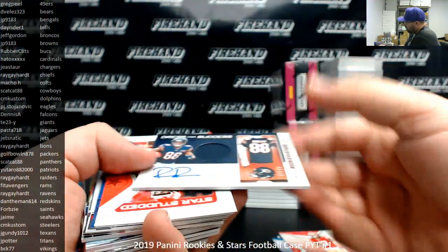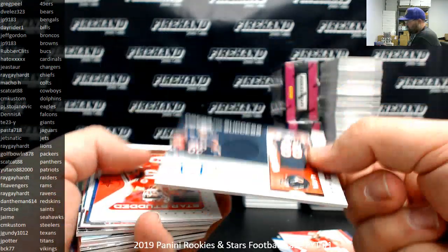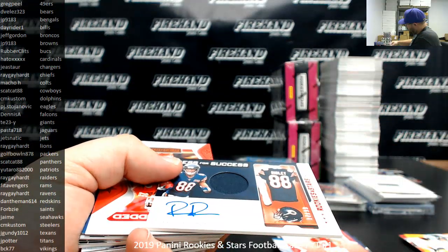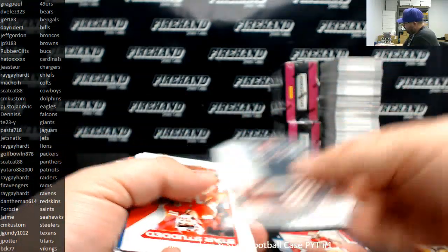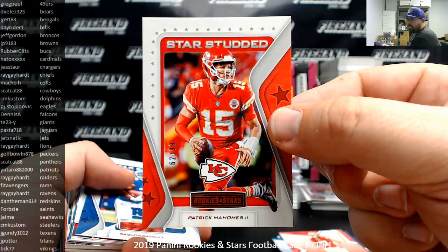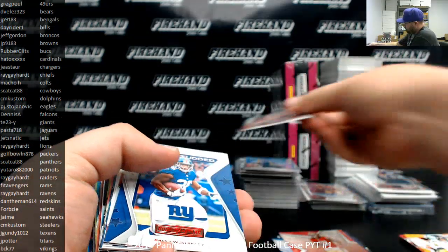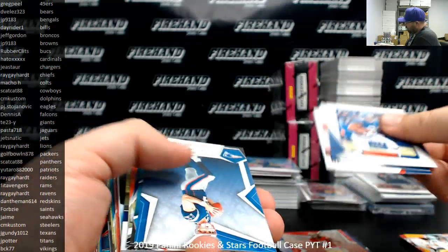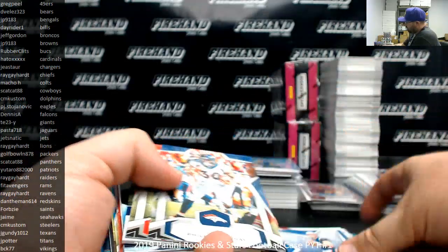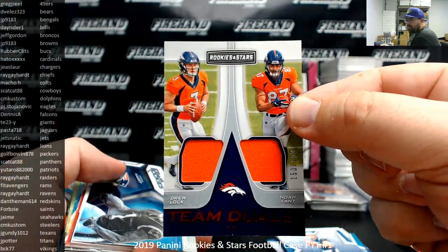Riley Ridley, dressed for success. Jersey auto, the 99. The Bears going to DeVellis. 3-2-3. Pat Mahomes, star studded, number to 99 for the Chiefs. Chiefs going to Ray Gayhart. Drew Lock and Noah Fant, team duels, number to 199. The Broncos going to Jeff Gordon.